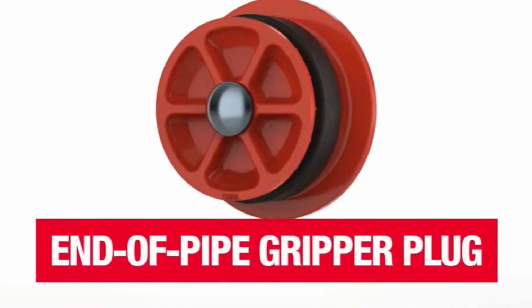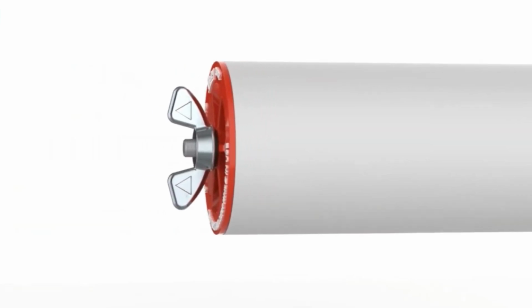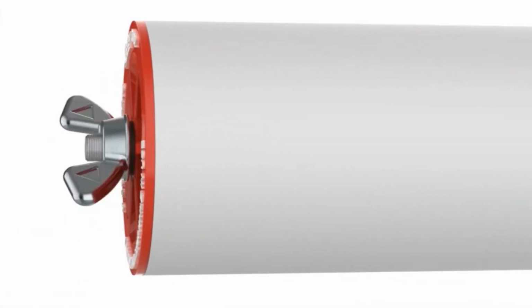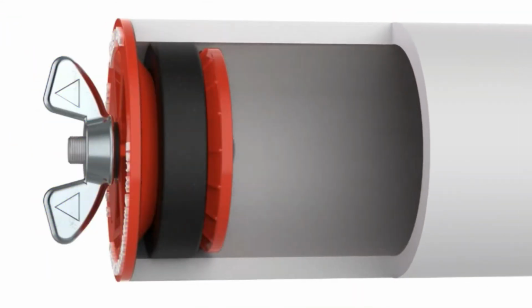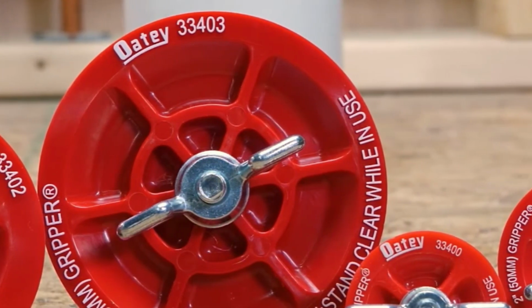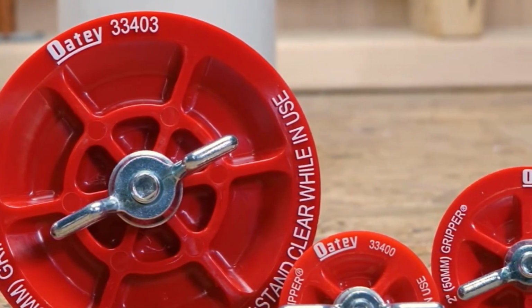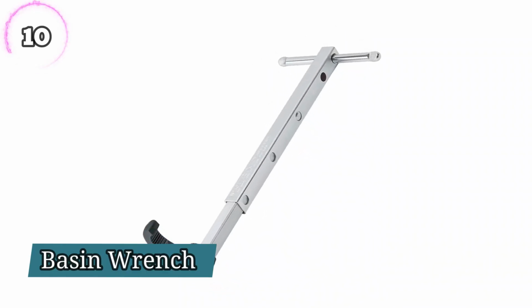Available in sizes from 1.5 to 6 inches, they fit a variety of applications and are simple to use on the job. Their strong construction and cost-effective design make them a smart choice for professional plumbers who need dependable results. These plugs make pressure testing and leak detection easier and more efficient, offering a secure solution for demanding tasks with less hassle. Number 10. Basin Wrench.